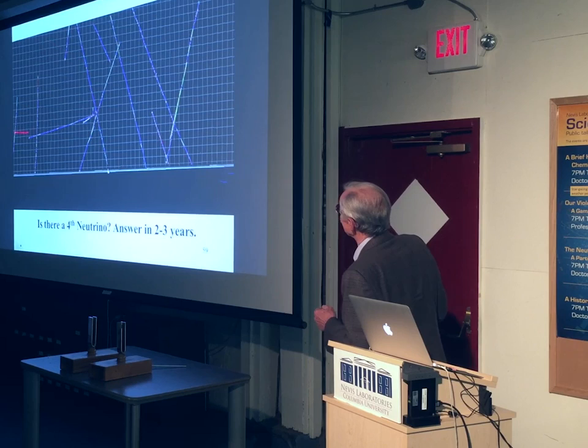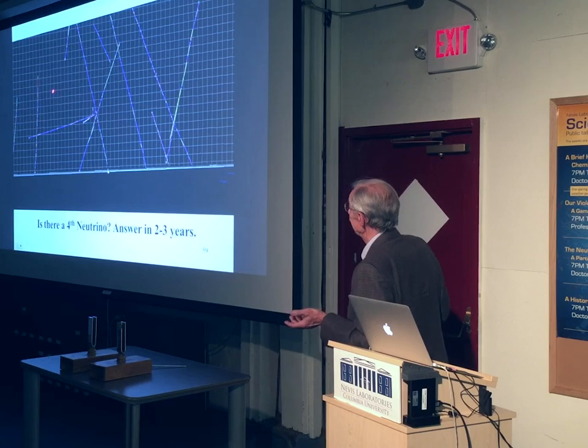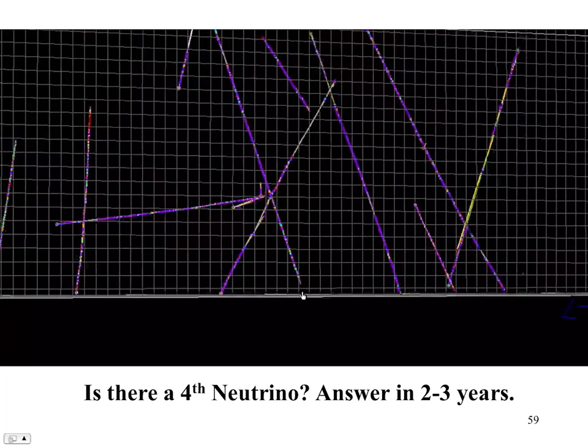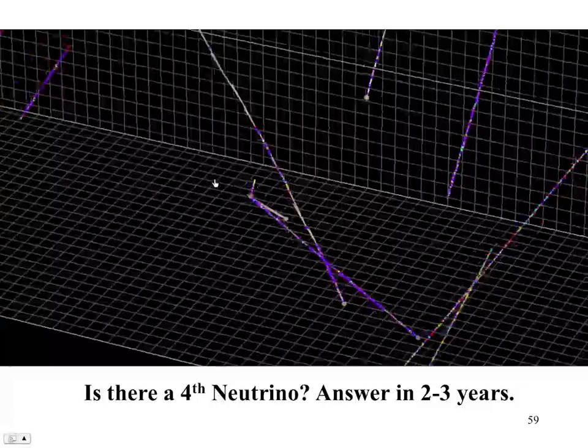MicroBooNE is not underground, so there are a lot of cosmic rays going through. And there they come, some of them, at the same time as the neutrino interaction. And this makes it more difficult to untangle the real physics you want. But we can do this in 3 dimensions, and you can see you can project the event in many directions, and you can really understand which part of all these tracks is the actual neutrino interaction.